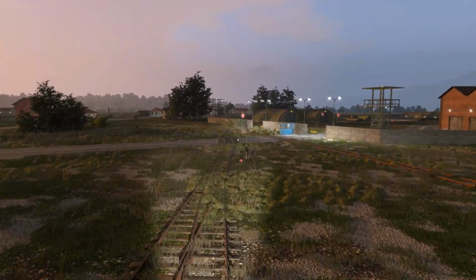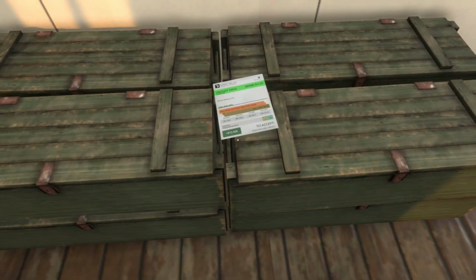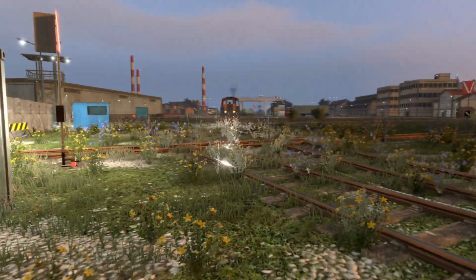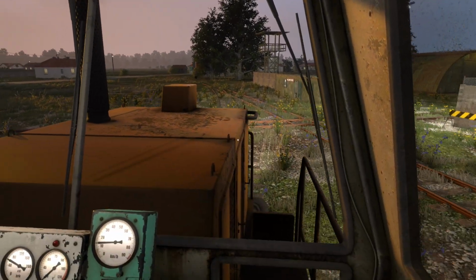I'll tell you what we'll do as well while we're passing here. We'll have a quick look and see if there's any military jobs going back to harbour. So there's only one job and it's going to military base. Well, that's no use to us at this moment. We do want to head to military base, but not just yet. So what we'll do is we'll go forward here.